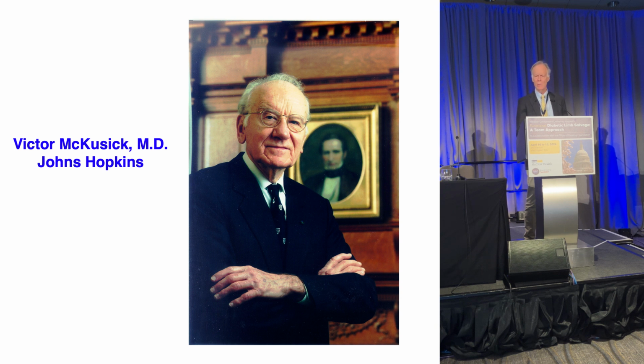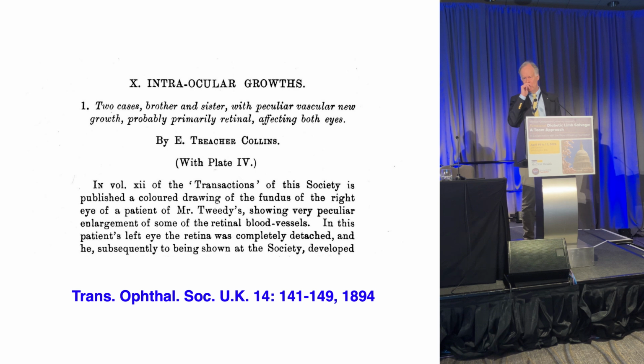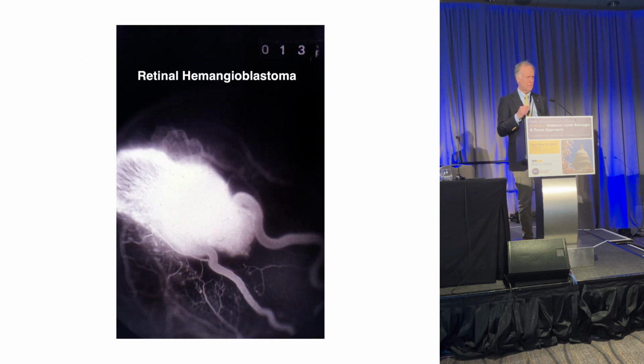and I'd like to start the story with some clinical observations. So in hindsight, the first family that we would now say had von Hippel Lindau disease was in this paper by the English geneticist Treacher Collins, published in 1894. And Treacher Collins described siblings who had unusual vascular lesions of the eye, which we would now refer to as retinal hemangioblastomas.